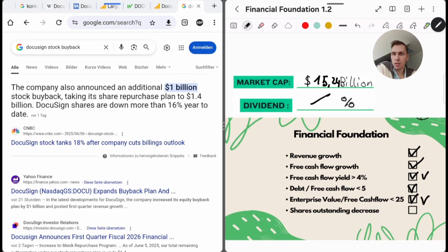And we also can take a look here. This company announced a stock buyback around 1 billion US dollar. So I think this is something very positive. And I would say it's a check here as well, because in the future, they seem to buy back more of the shares.